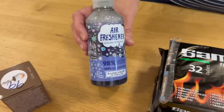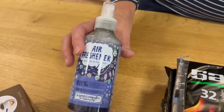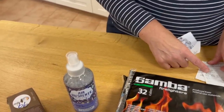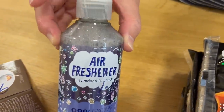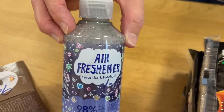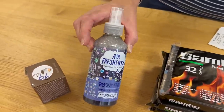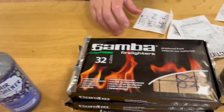I've bought some air freshener, lavender and patchouli. And that one, I've written on that somewhere. I've already lost it. I'm going to look it up on here. That one was 1.15. And that air freshener lasts me about a year. Our house is completely open plan. There are no doors downstairs. So if I'm cooking and I really want to get rid of the smell of curry or stew or cabbage or soup, a quick squirt of that helps. And yes, of course, I open my windows.